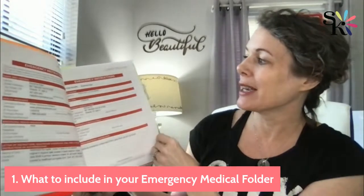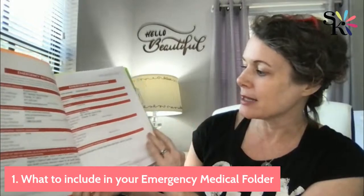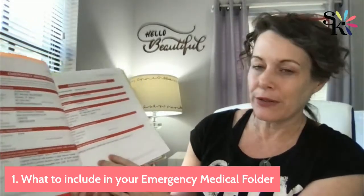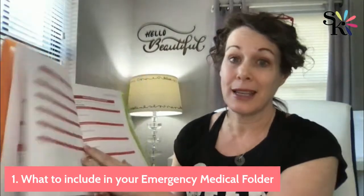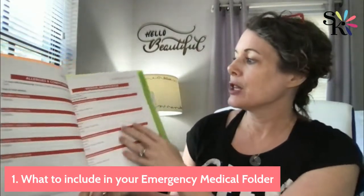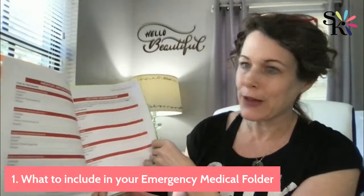But you would also want to write, are you an organ donor? Are there any limitations? What your blood type is, emergency contacts. There's a space for other important information, such as the emergency contact that has the key to the safe. Allergies, prescriptions, medications that you're on, vaccines that you've had.